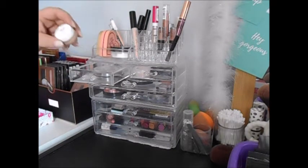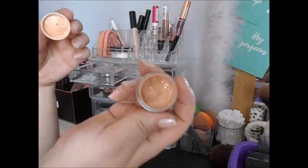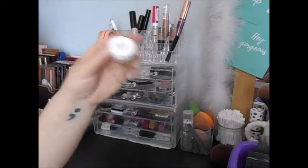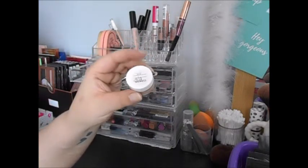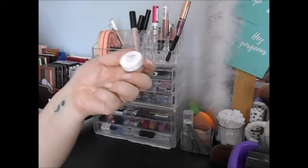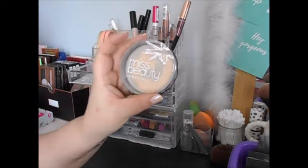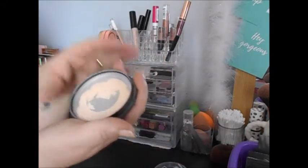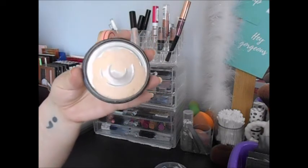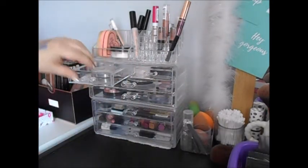Into the drawers now. So I had this Clinique Beyond Perfecting foundation in the shade 02. I haven't used it all up. It's a full coverage foundation, and with the warmer weather coming, I don't need full coverage, so I'm going to take that out. And then here is the Miss Beauty powder, which I combined with those two setting powders out of the contour palette. So that is all I have left, so I'm going to continue to use that and get that out of my collection.